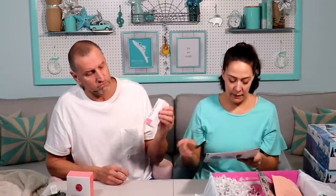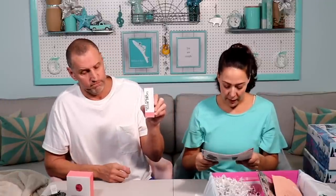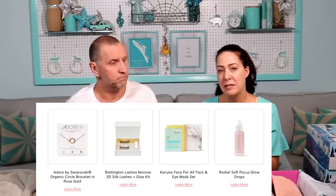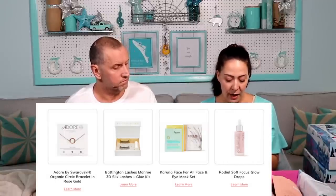So it would have been the glow drops, the eye masks, the lashes, or the bracelet. Oh, we got the glow drops. Okay, third option, which everybody received, we got the glow drops. You also could have gotten those face masks, the pack of 7. You could have gotten the lashes. Those silk lashes and glue were retailed at $32. Or you could have gotten the bracelet, which retailed at $39. So out of those, I probably would have preferred the masks just because there's 7 of them and I could give them away individually or like stocking stuffers. But that's just me.